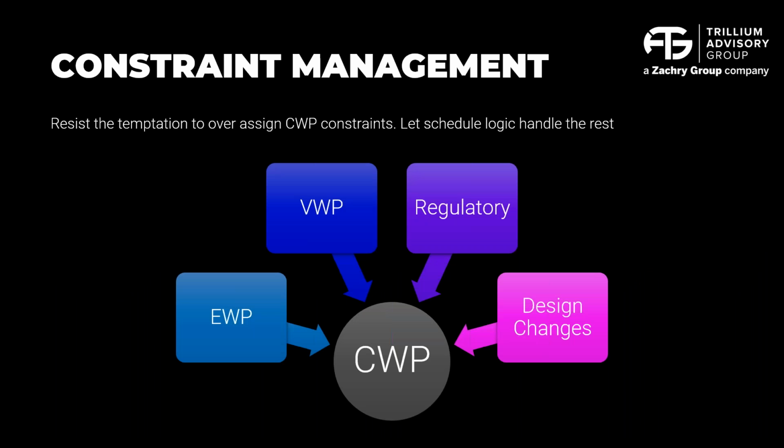And then lastly, I wanted to kind of touch on the idea of constraint management. Not using any specific system or product out in the market. What I'm urging here is that when we do start looking into construction, we resist the temptation to over-assign. I suggest that we focus on these four main that we have here, right?